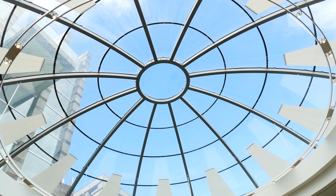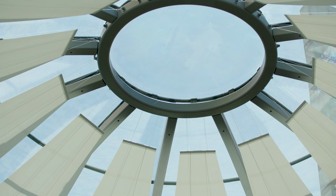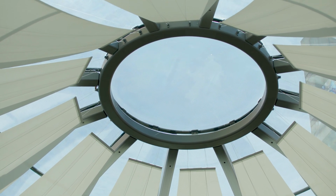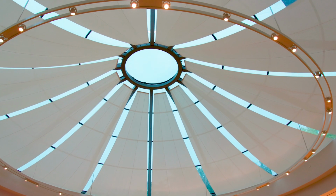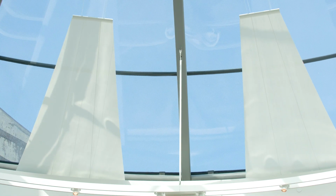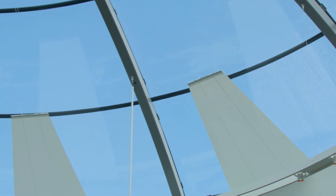Typically with a project like this, shades are designed to kind of disappear. They're designed for a very functional purpose of cutting glare or reducing solar heat gain. But this situation was actually very unique in that the architect really wanted to bring forward a solution that did accomplish those functional elements, but was also incredibly beautiful and added as a showcase to the space.